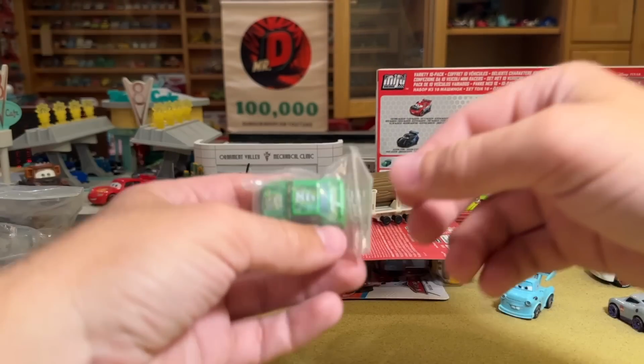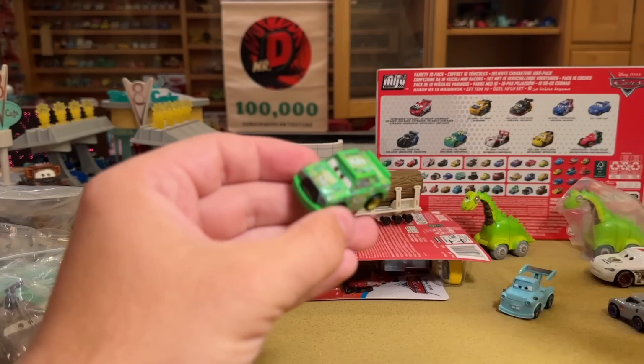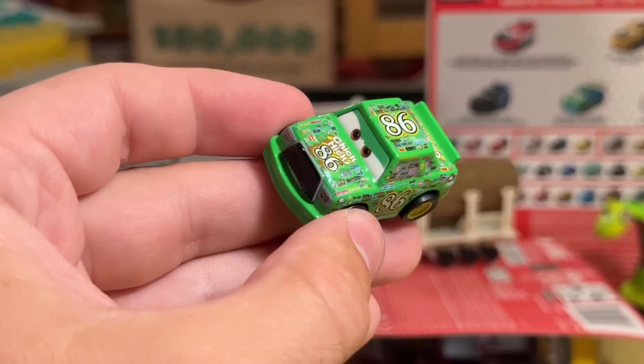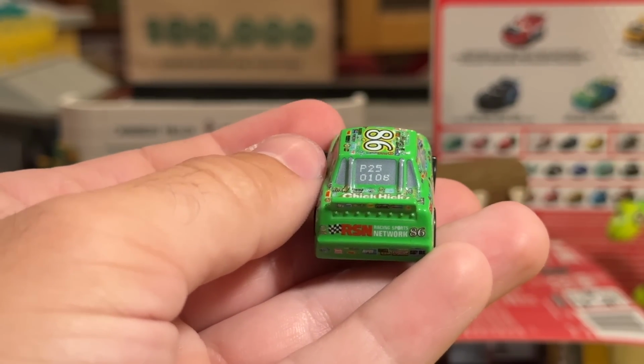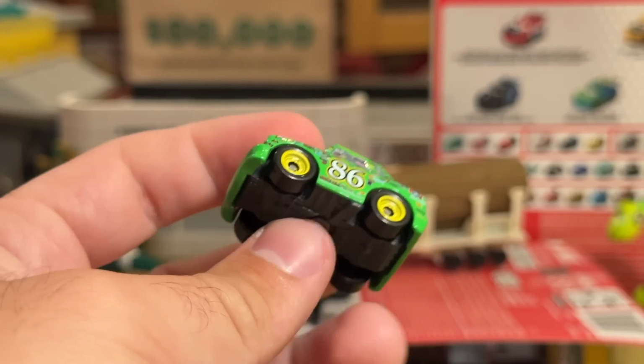All good though. It's there. It is present. Here we have Chick Hicks. This one I think is pretty prominent on the back window here. P25 and then 0108. Yep, they're all matching.